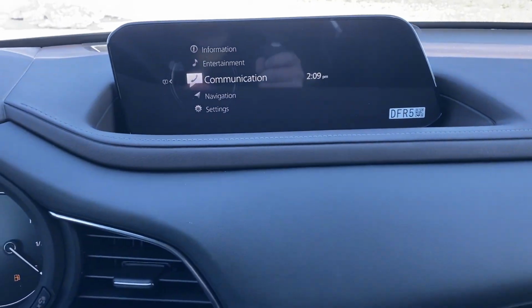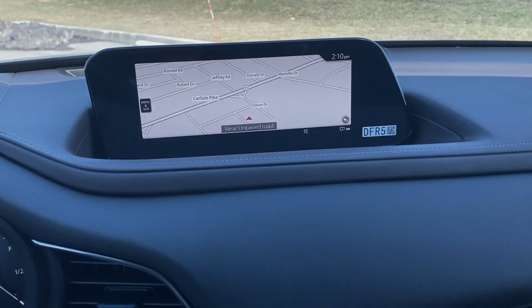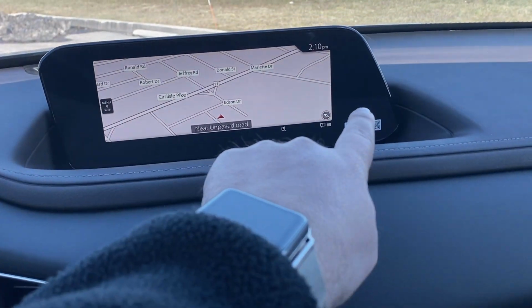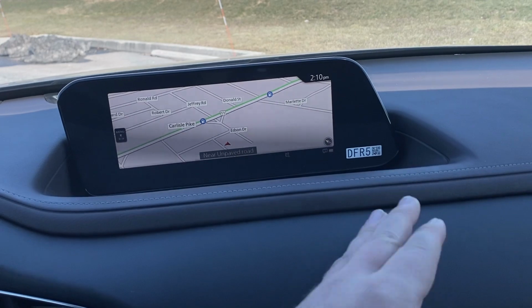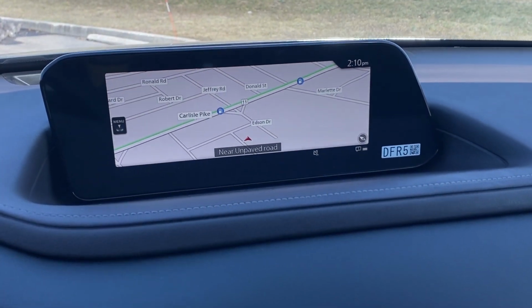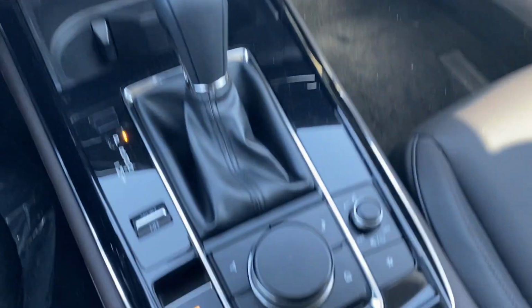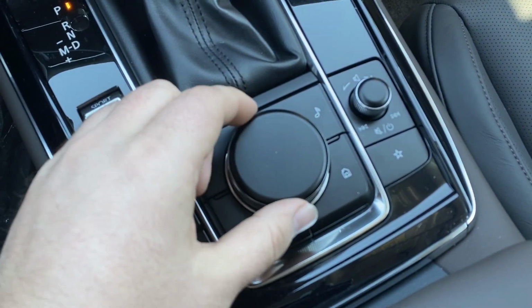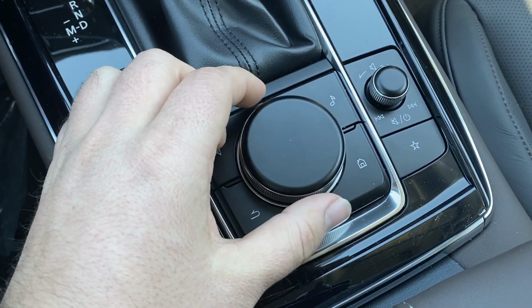But let's get something up here like navigation so I can show you what I want to talk about. The only complaint about this screen is there's a lot of wasted space on either side. There's like a big inch over here and an inch and a half on this side that's not used. The screen is just there in the center. That being said, the screen is beautiful, really nice quality, super crystal clear. You can control all the stuff on the screen through this big turn knob right down here in the center console or the center area where your arm is.